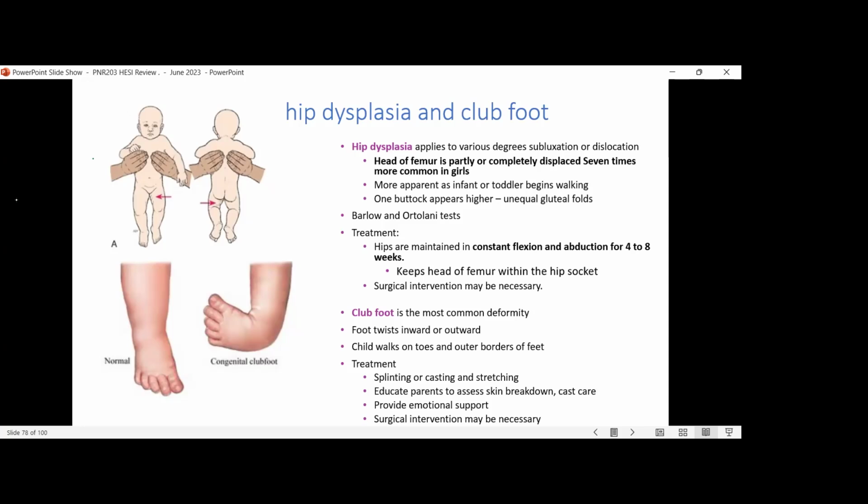So what are you going to try to do? We're going to try first to keep the baby's hips in constant flexion and abduction for 4 to 8 weeks. Sometimes it works, sometimes it doesn't. We just try to keep the head of the femur within the hip socket so that it stretches out that acetabulum. And then you have clubfoot.